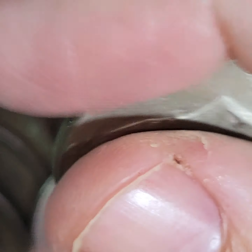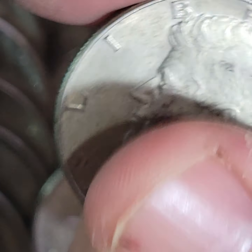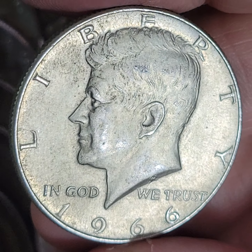I always wish I could do that thing with the flipping over the fingers. The only thing I could do is I could flip pennies real fast. Just something that happened. I learned how to do it from doing the videos.